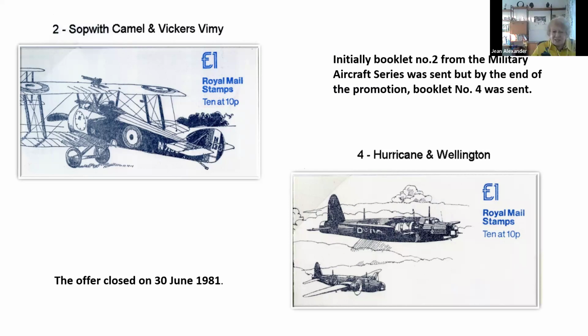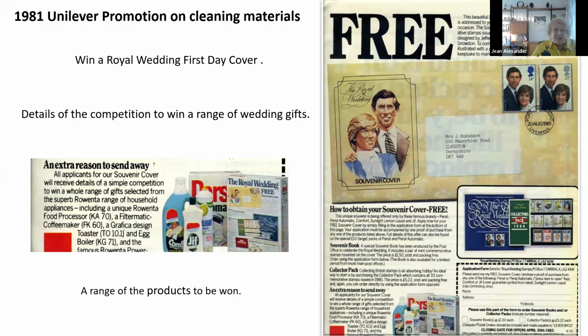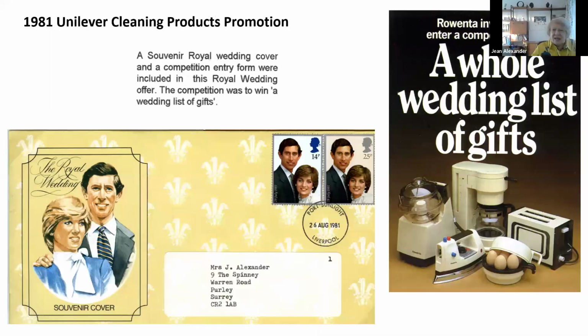And it was number 4 in the series, because they'd obviously run out of number 2, the original booklet that they had included in the presentation pack. That was chocolate fingers. Now, we cleaned it up with Unilever promotion with cleaning up materials, which was Persil, etc., and Jif. And there was a Unilever promotion for cleaning materials, and that gave you a free first day cover. Now, this was quite useful because you always need something to clean up, and you can always make use of it. And it also gave details of a competition to win a range of wedding gifts. So there's the first day cover, and there's the list of wedding gifts you can enter. I didn't actually enter the competition, but I was very happy with the first day cover.